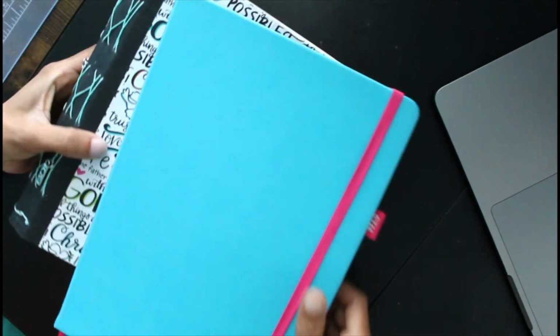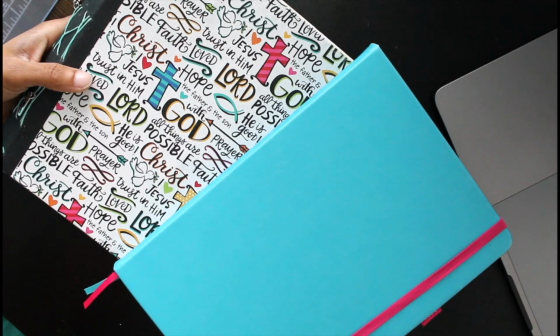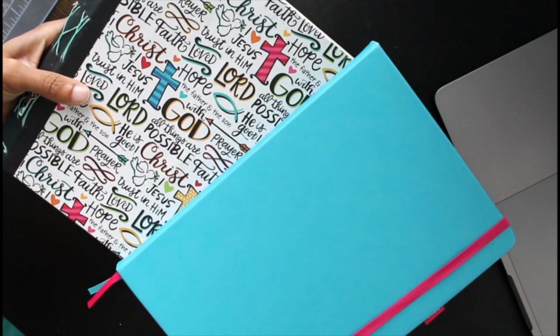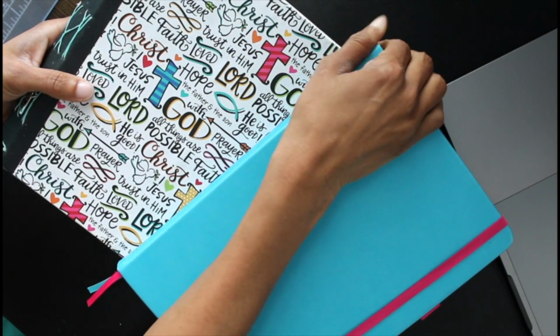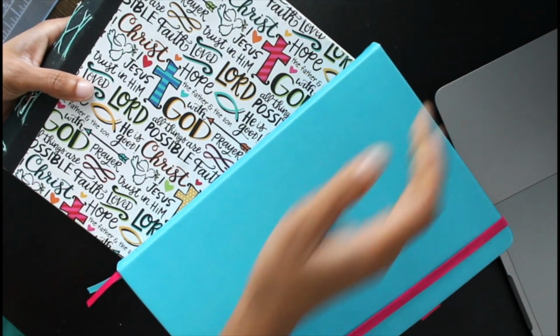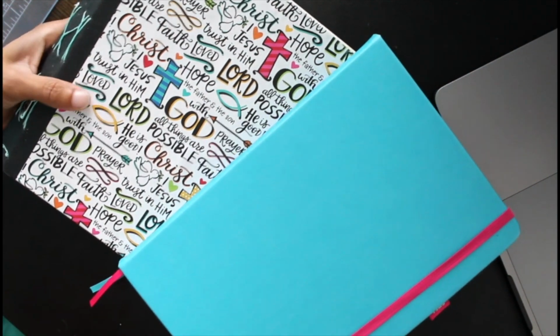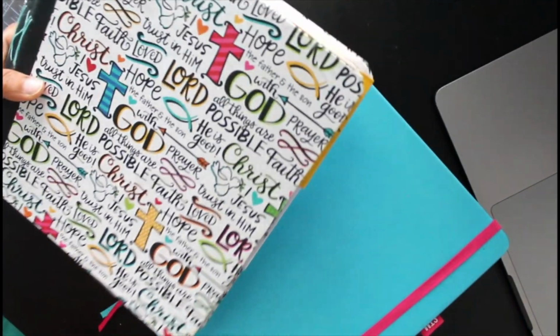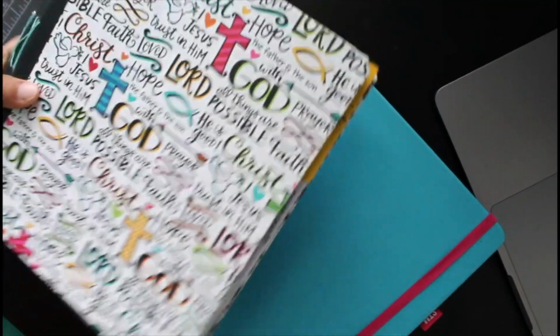So, here I have two different journals that I used as daily devotional journals. My goal with both of these journals was to study the word each day, to write entries, and to use these journals to keep up with those things. I used this one first. This one I created, I think, in maybe 2021, 2022-ish.